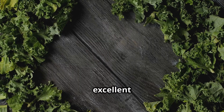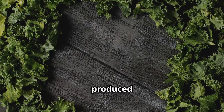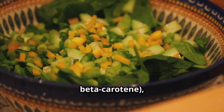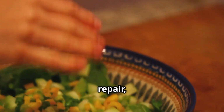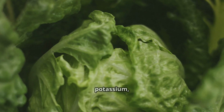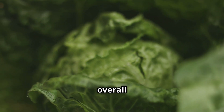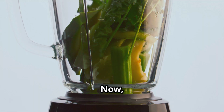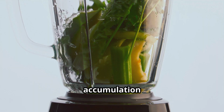For instance, they are excellent sources of vitamin K, which is important for blood clotting factors produced in the liver. They also provide vitamin A, often as beta-carotene, vitamin C, and folate, all of which play roles in cellular repair, immune function, and reducing inflammation. Magnesium and potassium, also abundant in many leafy greens, are crucial minerals for overall metabolic health, which is intrinsically linked to liver health. Now, let's talk specifically about how leafy greens help reduce fat accumulation in the liver.